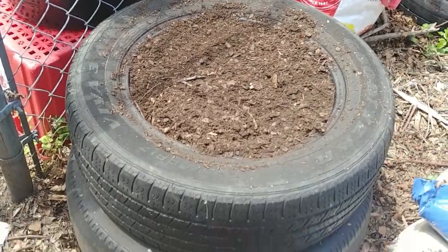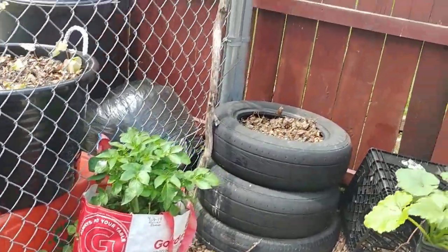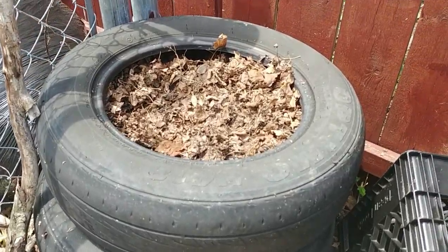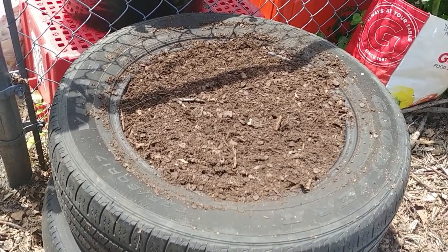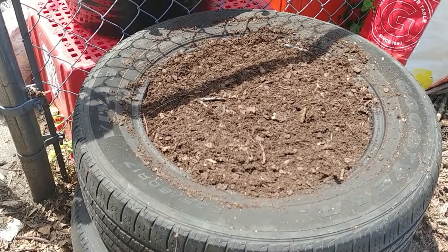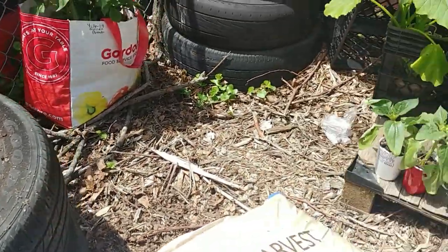So this is what I decided to do with the tires. I have a set over there and a set here. I filled the tires up with leaves like that, and then I topped it off with about maybe 3 inches of soil. I'm running out of room to plant stuff, so I think I'm going to try to plant a squash in here because I have more squash plants.